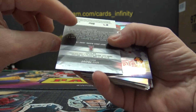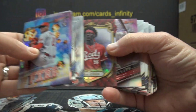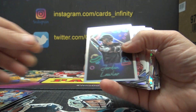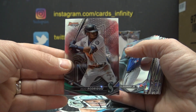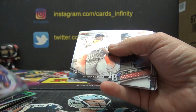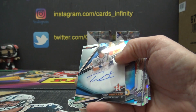Bobby Witt. Mike Trout, backwards. Is that a short print? It's our first backwards card. Hunter Green, straight fire, Vidal, Reed, Detmers, De La Cruz. Daryl Hernandez, D-8 for the O's. Jordan Lawler, there's another Julio. Oh, almost dropped it. Julio, I caught it before it fumbled. Detmer, dang it, almost dropped that one. Detmer's Atomic. These things are slick, I tell you. Jeremy Pena, Luis Angel Acuna. Here is a Wander Franco refractor. Franco regular refractor. Tyler Whitaker, Forrest's grandson.